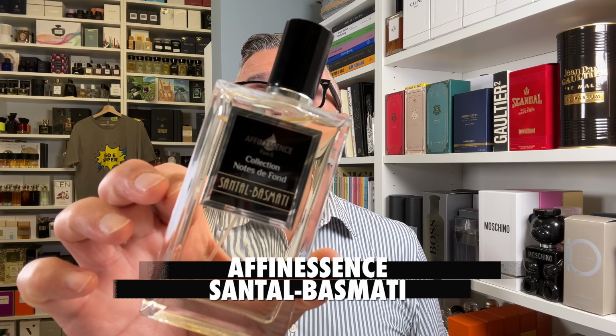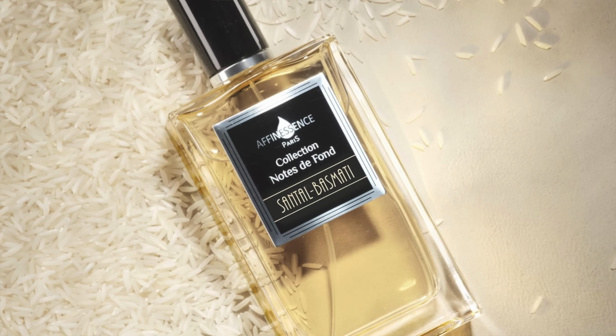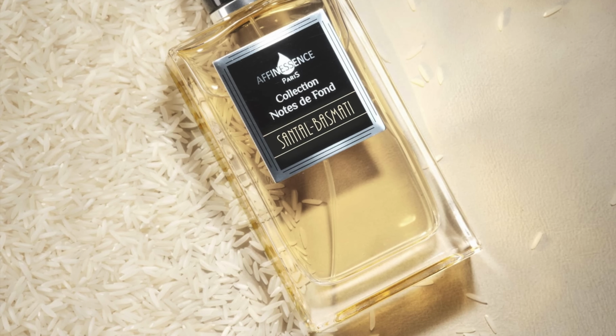And then last but not least, I'm ending the list here with Affinessence Santal Basmati. Are you guys familiar with this one? Very woody, powdery for sure. It's sandalwood, lots of it. It's very creamy. It's very smooth. But the basmati rice creates the powdery effect against the sandalwood.